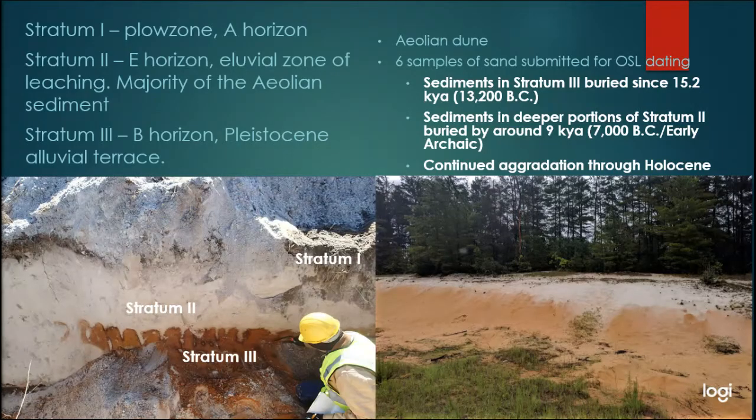Another bit of context is that the site is buried in a broad, shallow sand dune. The sands were graded through aeolian processes, so these are wind-blown sediment, probably during the Pleistocene or early Holocene. Within this dune, soil formation processes created distinct soil horizons: an A horizon at the surface, underlain by a leached white E horizon, which underneath that is a B horizon where various dissolved minerals precipitated out, creating a stratum with mineral concretions.